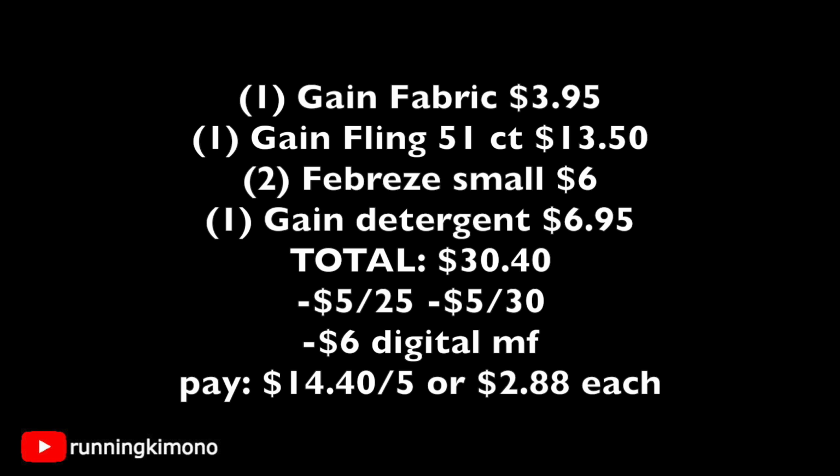As the cashier scanning the merchandise, that's when I would punch in my phone number. The cashier presses the pay button. $5 off of $25, $5 off of $30 are coming off, along with $6 of digital manufacturers. The $3 for the 51 count, the $1 for the fabric softener, and then the $3 off of 2 for the Febreze small spaces. So you're left with paying $14.40 for the 5 items, shaking it out to $2.88 per product. Not a bad little dealio.